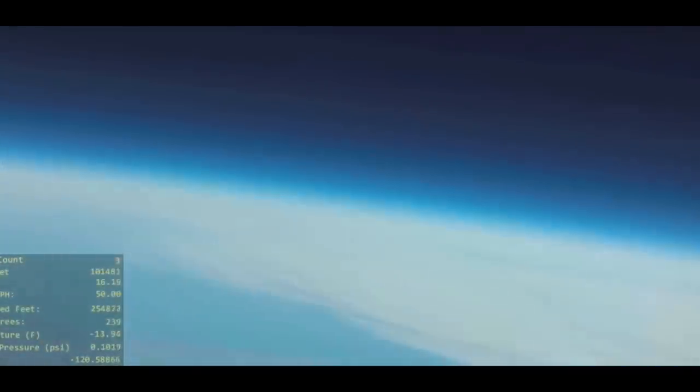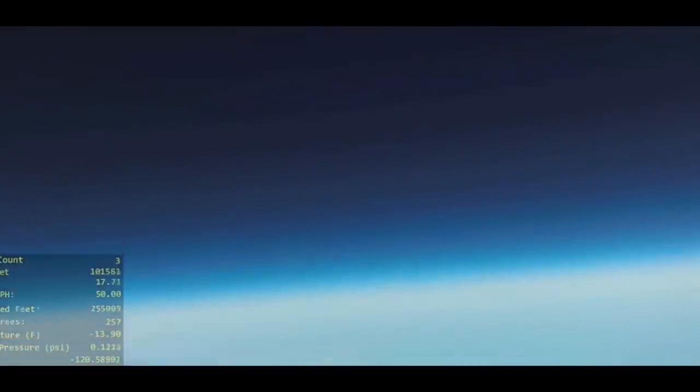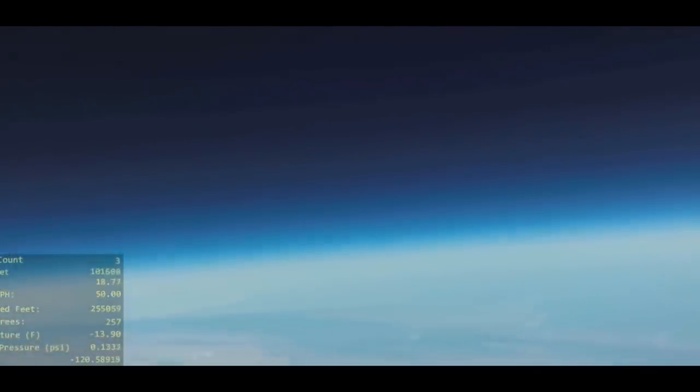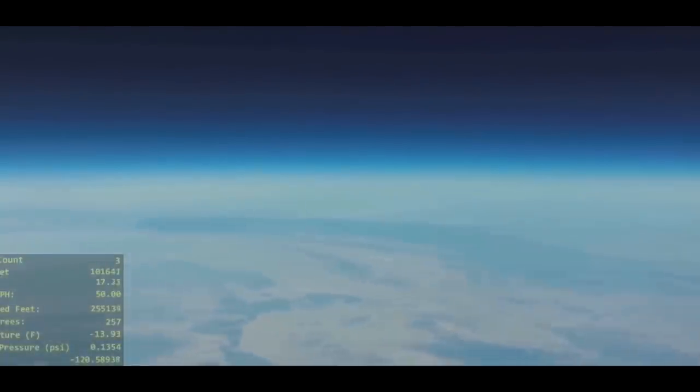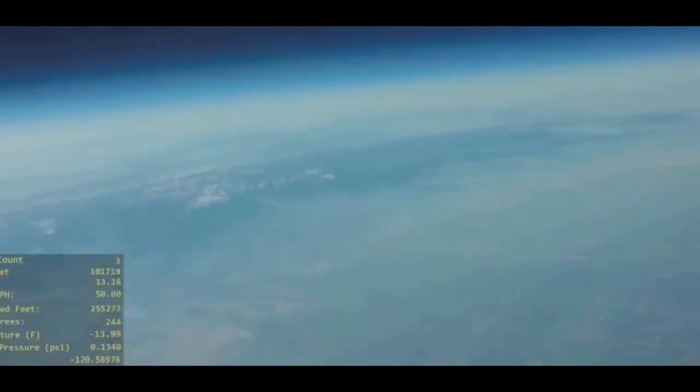So this is 21 miles high about, and you can see as we spin around that you are looking at the San Francisco Bay. We spin around a little bit more, you see the Monterey Bay. Spin around even more, you can see all the way down to Los Angeles. Now we see the Sierra Nevadas. Again, the Sierra Nevadas are 15,000 feet.